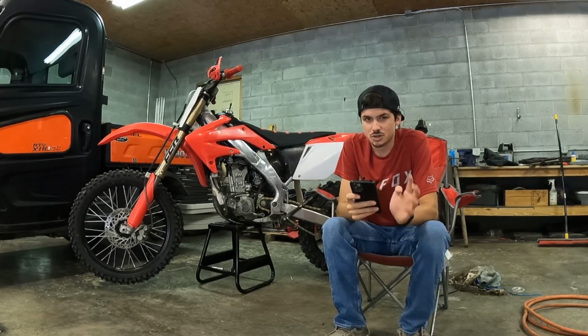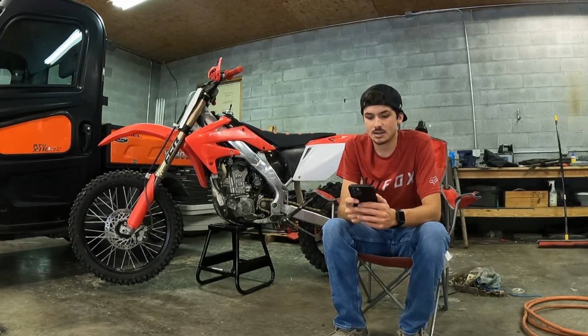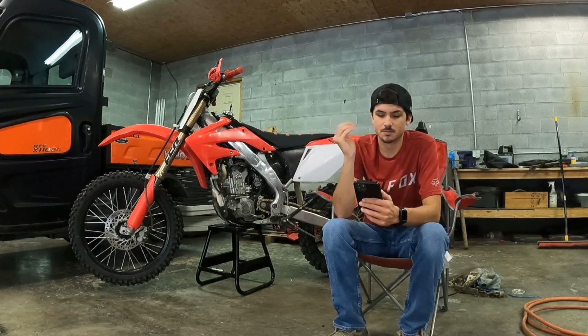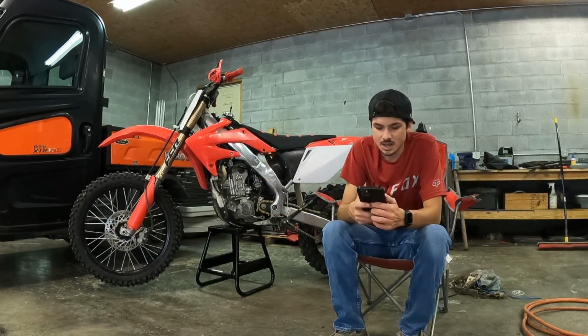But anyways, the new Honda CRF250R has come out, and they based the look on the 450. So the dual pipe is gone. It's got all red plastics, even the number plates are red and stuff like that.